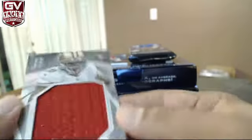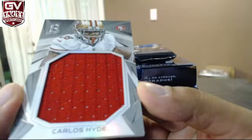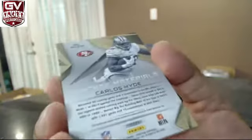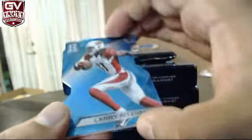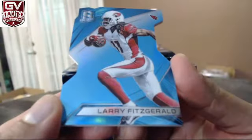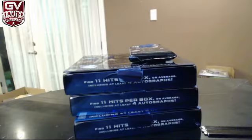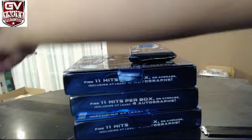And we got for the Niners, jumbo jersey, Carlos Hyde, D.A. Hammy, 168/199, and Cardinals, Larry Fitz, 13/35. Two packs left. Good luck to you all, especially if you've not got a hit. Actually, one pack left, sorry.